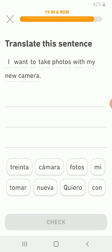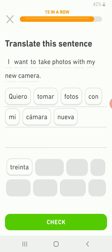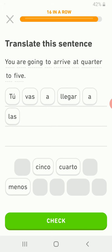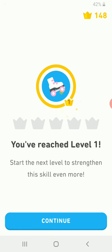I want to take photos with my new camera. So quiero tomar fotos con mi cámara nueva. And we're going to arrive at 4:45. So you are going. Tú vas a llegar a las 5 menos cuarto. Perfecto. So I got all the points, and here is my crown for this lesson.